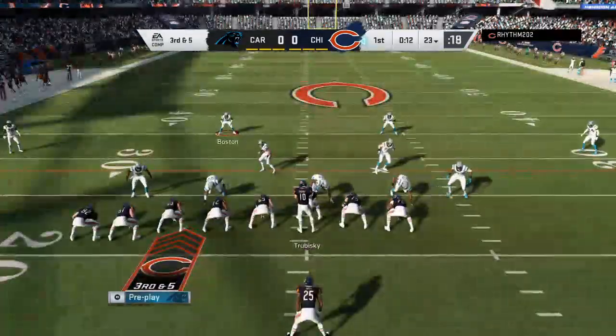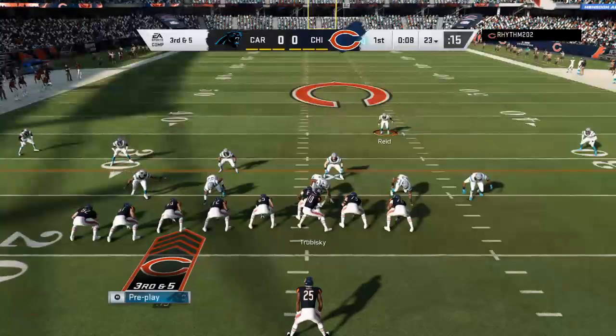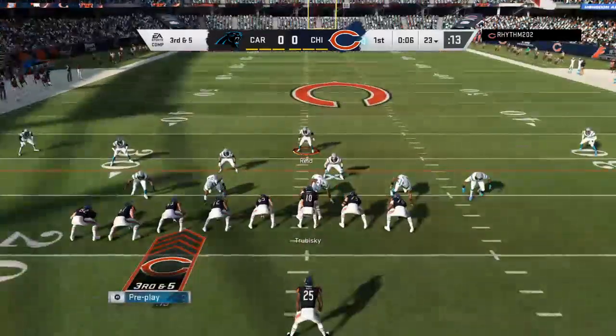Mike 54. Quarterback, don't get nervous now. We ain't beginning. Alert. Don't get nervous.